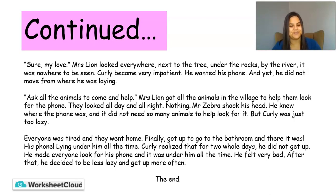The end. So grade 3s, we've read our story twice, and now we have a little bit of a better understanding of what the story is all about. So we're going to go now to the next slide, which again is going to tell us about reading strategies, and we're going to move on to the elements of a story.